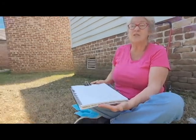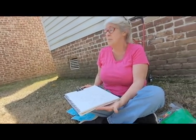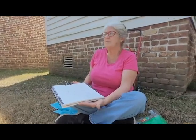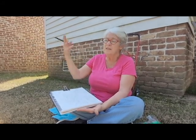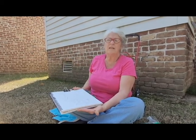And I'd suggest lots of people need to come out here and see the herb garden, the vegetable garden, and see what's happening. I'm amazed with the sounds of the traffic, the amount of insect activity, and the birds singing and all of that.